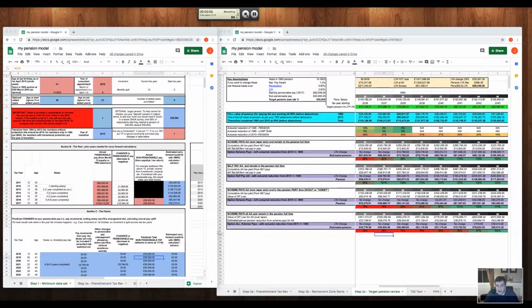Hello, so in this video we're in step 2C, which is the target pension review. And you'll remember in step 1 you were given an option to put in a target pension value. In a recent survey on Doctors.net UK, over 50% of respondents said that they desired a pension between around £40,000 and £60,000. So I've taken the midpoint of that, which is £50,000 in today's terms.